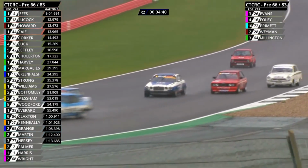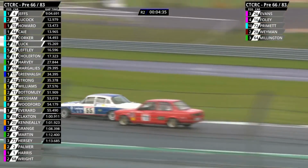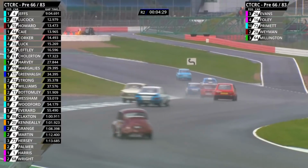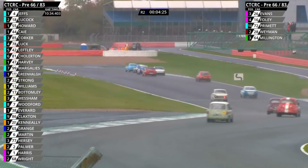Corker now up the inside into Stowe. Stuart Kay doesn't give way. There's Howard in the British Leyland livery Jaguar, chased by Mike Luck. This is where he tangled with Primet earlier on. Again, Corker sideways in the Datsun. Somehow Mark Lucock is holding off all of this group.